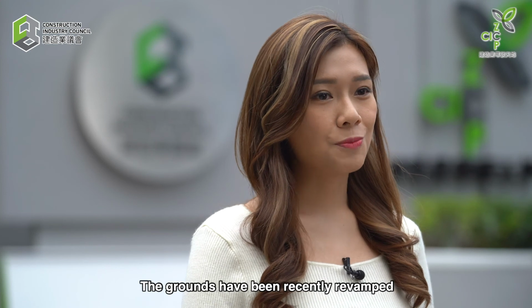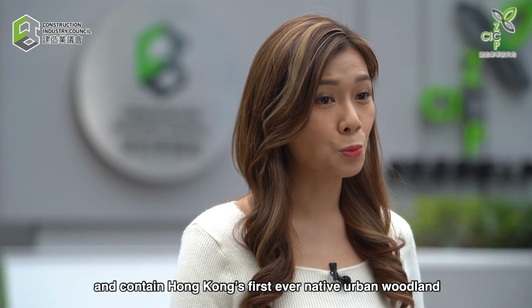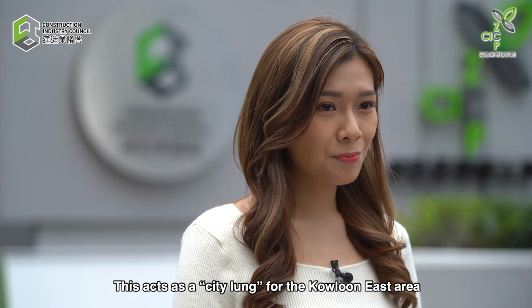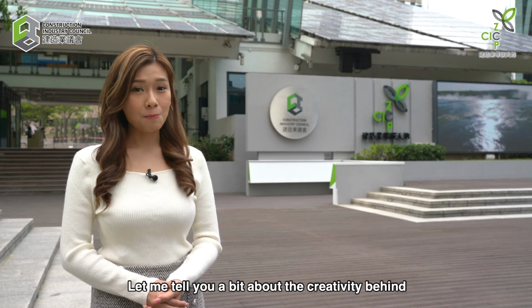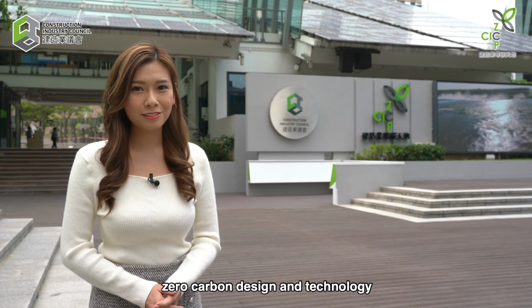internationally. The grounds have been recently revamped and contain Hong Kong's first-ever native urban woodland. This acts as a city lung for the Kowloon East area, breathing new life and clean air into Hong Kong. Let me tell you a bit about the creativity behind the zero-carbon design and technology.